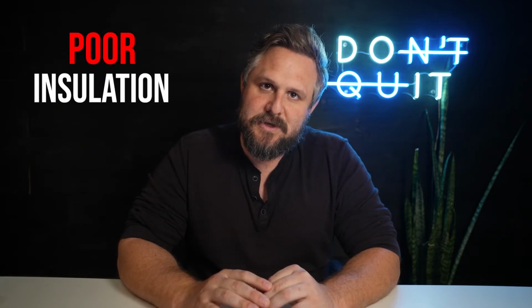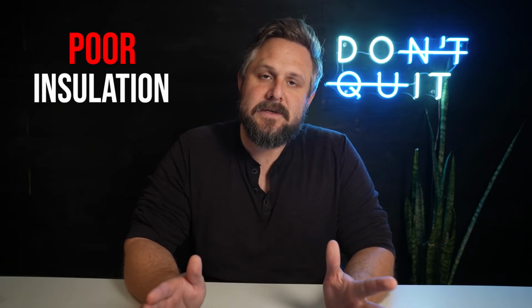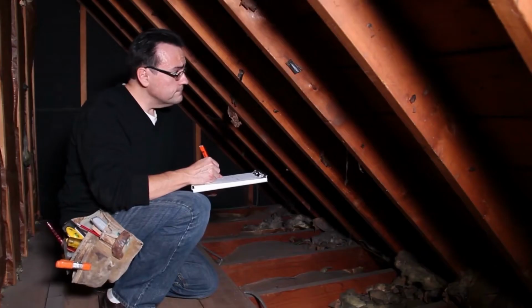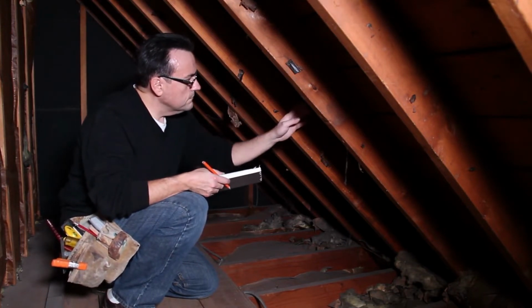Now, this next one is not necessarily a deal killer, but it's something that you should pay attention to and can be a serious leech on those electrical bills. And this is going to be poor insulation. Now, the R value is just something that tells you basically how well insulated something is. And most home inspectors are going to tell you whether an area is inadequate or has sufficient insulation in that area. Now, this is one of those weekend projects that you could probably take on that's not too expensive.